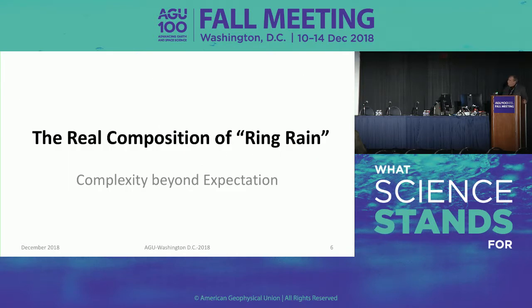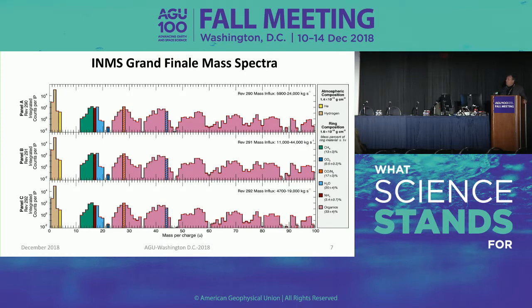Okay, and this is a figure that Linda showed earlier. It shows three of the lowest altitude proximal orbits with a very complex spectrum, as was mentioned. So the H2 and He were expected, but the CH4 and the CO2, the CO and N2, H2O, ammonia, and the organics were not anticipated.